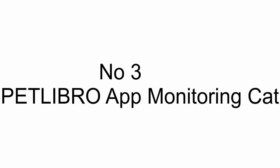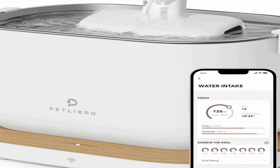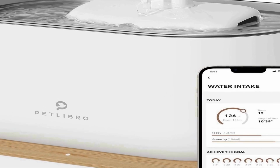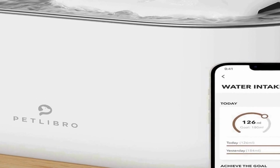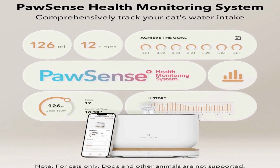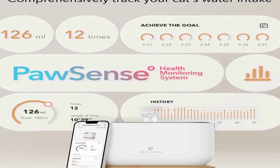The number three on the list is the PETLIBRO App Monitoring Cat Water Fountain. It is a cutting-edge pet care device designed to ensure your feline friend always has access to clean and fresh water. With a generous capacity of 2.5 liters, 84 ounces, it provides an ample supply of water for your cat throughout the day. What sets this pet water fountain apart is its smart and convenient features.